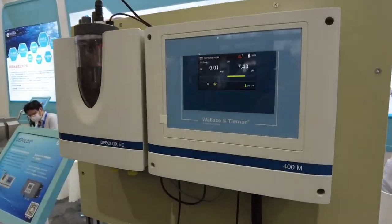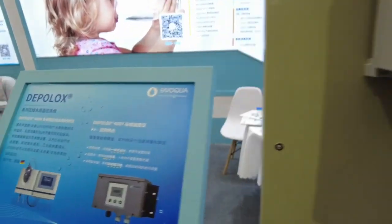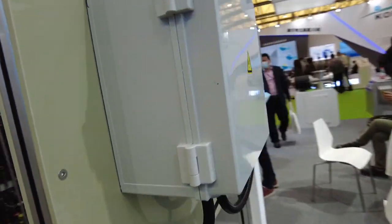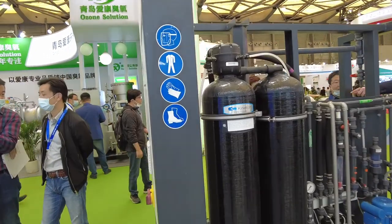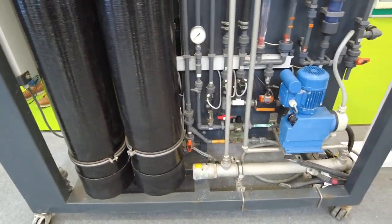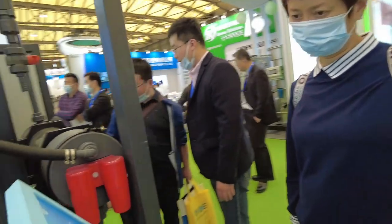All right, so here we are. Let's give America a shout out. So this is American Technology. Good to see deployed the deep lock system. And this is the backside of it. All right, so this is part of the treatment system. So good to see the U.S. represented here. Let's get a better idea of what they've got going on.